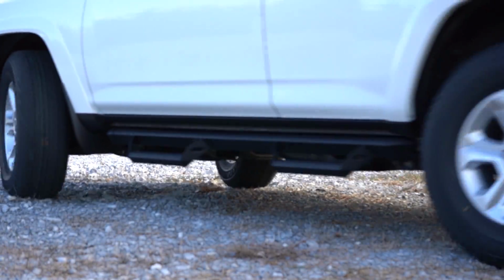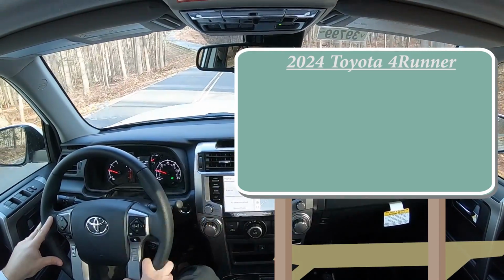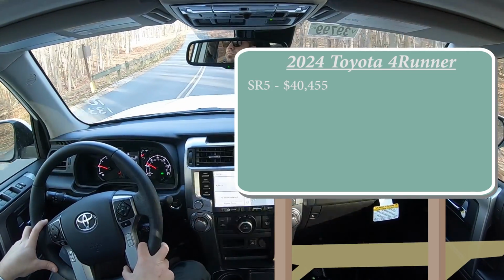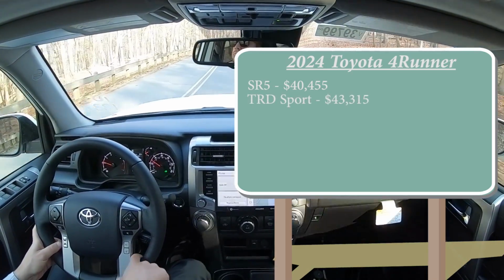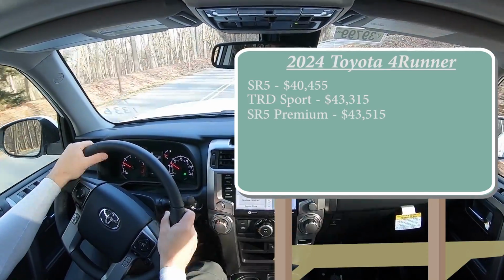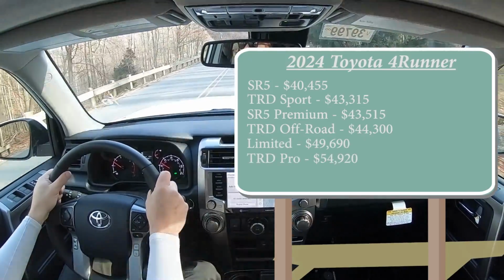And as always, let's start with pricing. As you can imagine, there are a few different trim levels for the 2024 4Runner. First one being the SR5, starting at $40,455, which, by the way, is a $1,650 price bump from the 2023 model year there. TRD Sport for $43,315. SR5 Premium, which is the one we are in today, starting at $43,515. TRD Off-Road starting at $44,300. Limited starting at $49,690. Then you have the TRD Pro starting at $54,920.